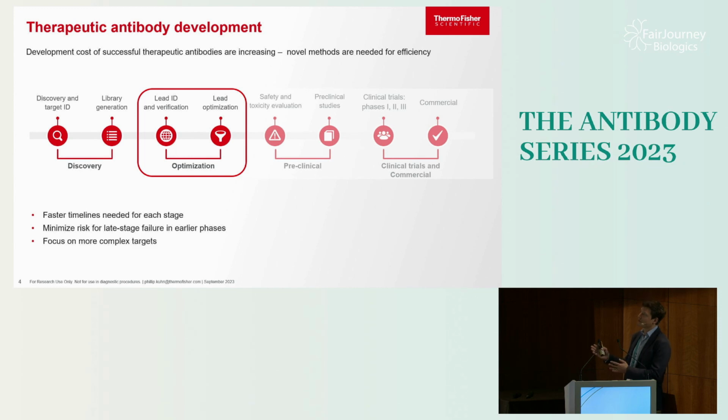I'm going to focus today a little bit more on the optimization phase, not so much on discovery and all the clinical work that we also support at Thermo Fisher.